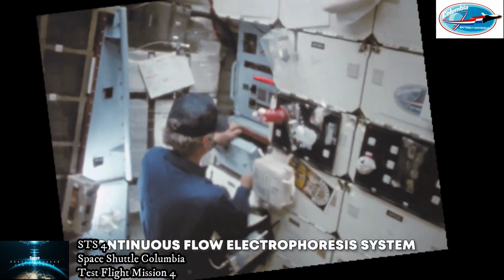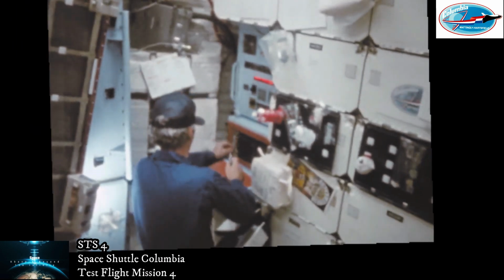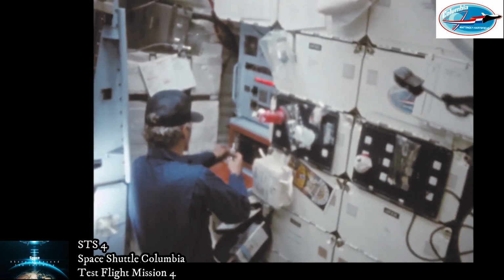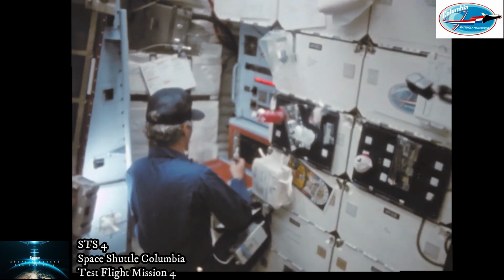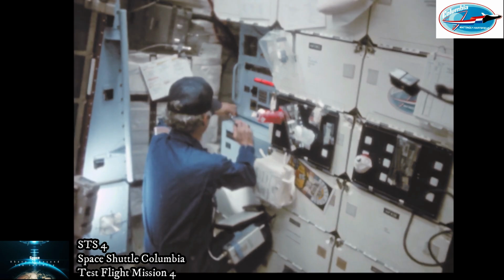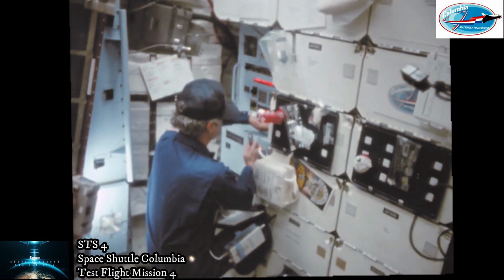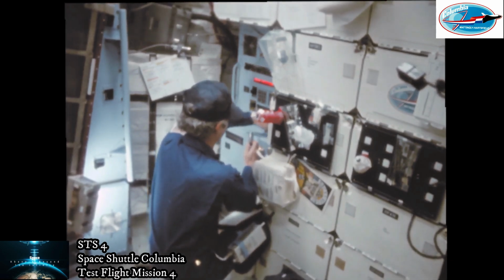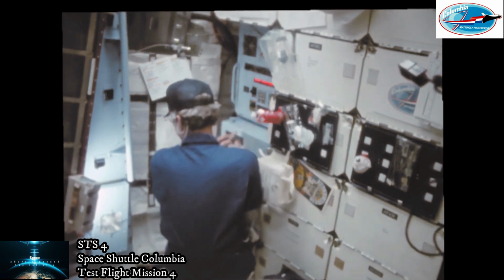Here's just a brief look at the operation of the continuous flow electrophoresis system. This is a prime example of an experiment or an operation that can only be performed in zero-G efficiently. It must have the space environment. The principle of operation is that biological materials assume their own inherent charge in the presence of an electric field, and that serves as a basis for separating these materials.